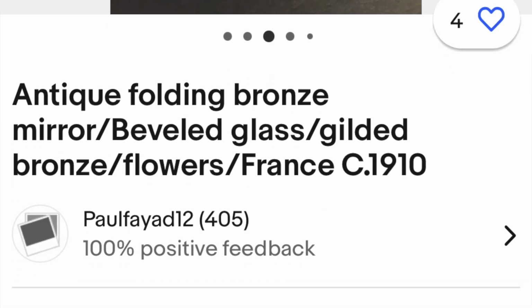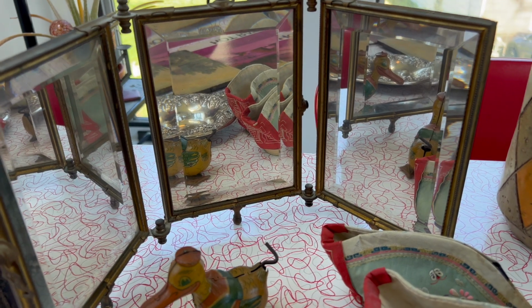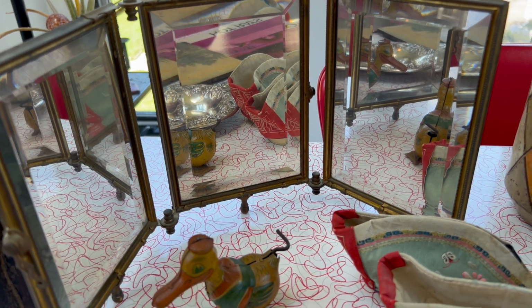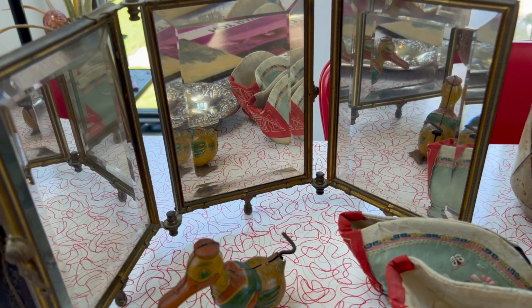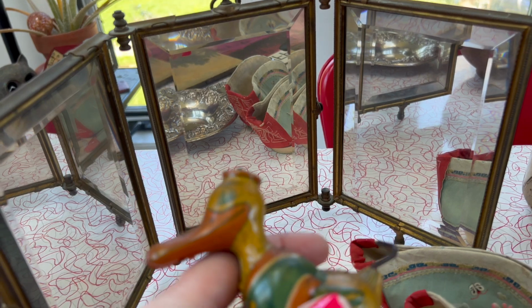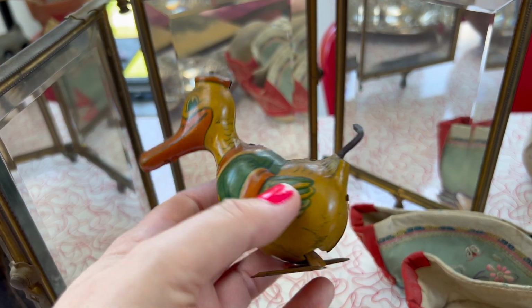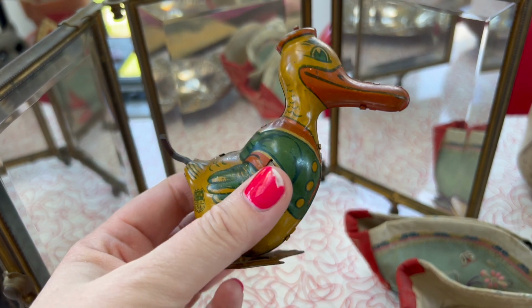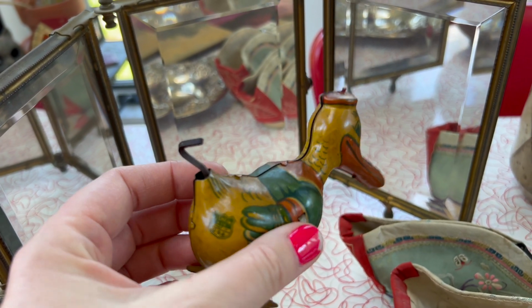In the moment, I just knew that I wanted that. I hadn't seen it before and I love vintage vanity items. So I knew I wanted it. I didn't really know how valuable it was. I just knew it probably had some value. And the woman I bought this from, she said this was a toy that she had been given, I believe, maybe for like a birthday.